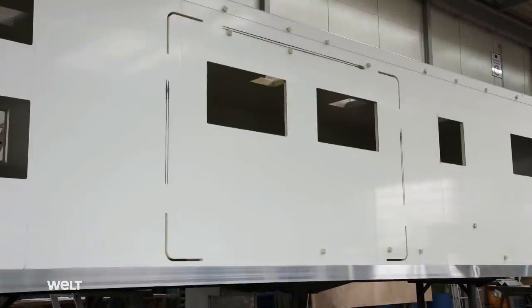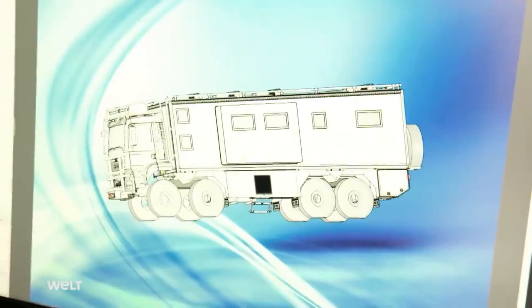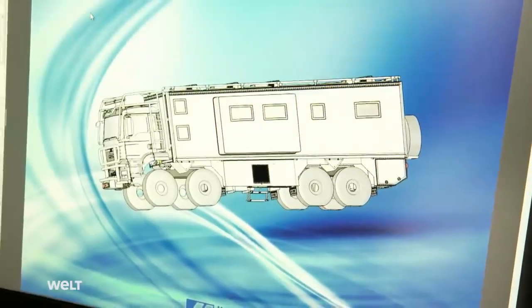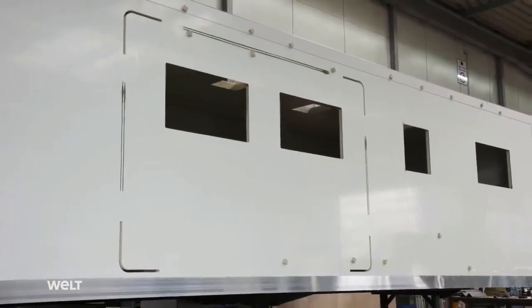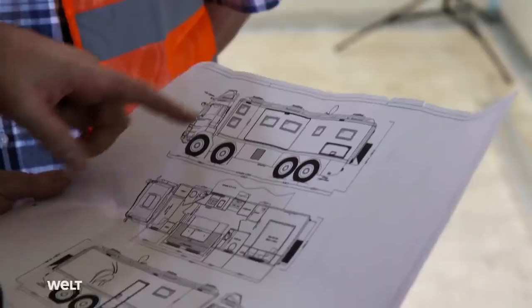One special feature is the slide out, as it is known. The entire seating area can be hydraulically extended outwards from the outer wall, providing an extra 2 square meters of space. In the wilderness, this will be pure luxury, just like the comprehensive entertainment package.